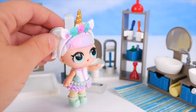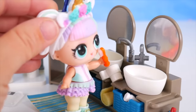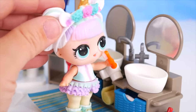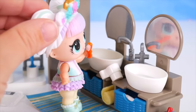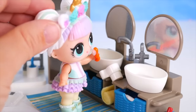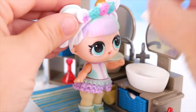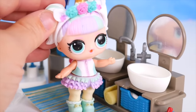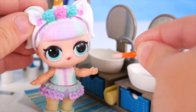What's next? Brushing my teeth. Just need to grab my cup and my toothbrush. Don't want to forget my toothpaste. All right, little bit of toothpaste. And you're all set. Tops and bottoms. All the way in the back. Want nice clean teeth. Now it's time to rinse. Get a little bit of water in my cup. All fresh. Did you guess that Unicorn would use the orange toothbrush? If so, say I got it in the comments.